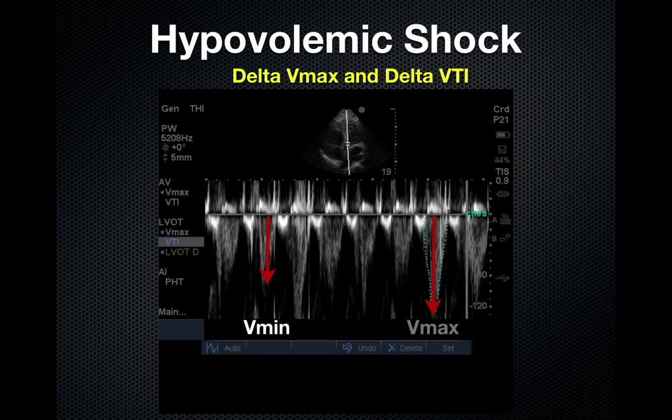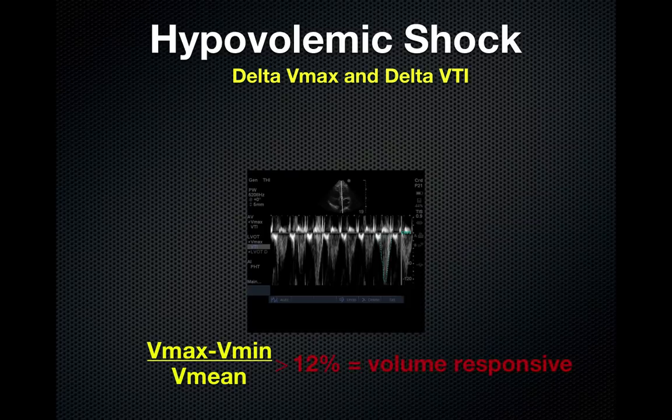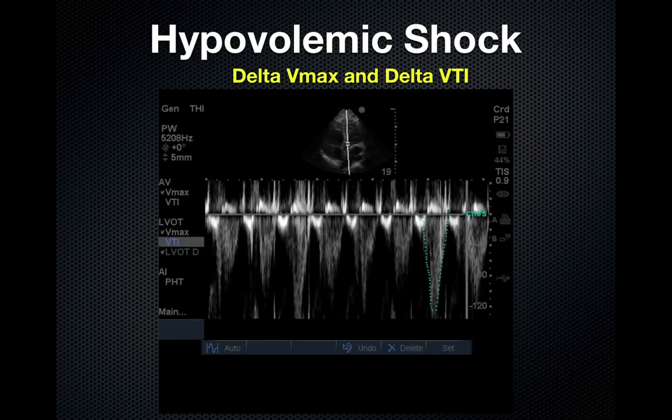So if we place a Doppler gate across the aortic valve in the outflow tract, and we measure the deflection, the downward deflection on this Doppler curve represents stroke volume across the aortic valve going away from the probe. And here you can clearly see, even without measuring, that there's a significant difference in the stroke volume across the respiratory cycle. We can measure Vmin and Vmax and put it into a formula, Vmax minus Vmin over Vmean. And if this is greater than 12%, then it's been shown that these patients tend to be volume responsive.